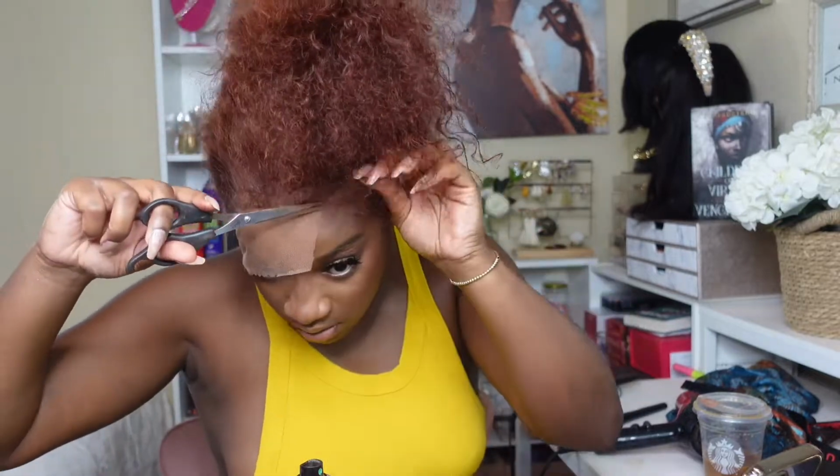Now, this unit didn't shed. Well, let me back that up. She didn't tingle, but she shed a bit, okay? She shed a bit, but we expect that for curly hair. But the unit was very lightweight, and the curls were so beautiful to the touch.